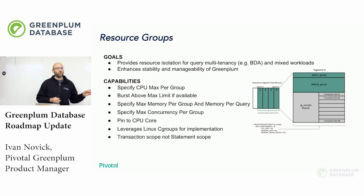So what resource groups does is it allows you to launch processes into predefined operating system swim lanes. Right? You can create swim lanes in the operating system with something called cgroups. And that allows the operating system to restrict how much is available for those processes to run, very clearly or very strictly, at the OS layer.